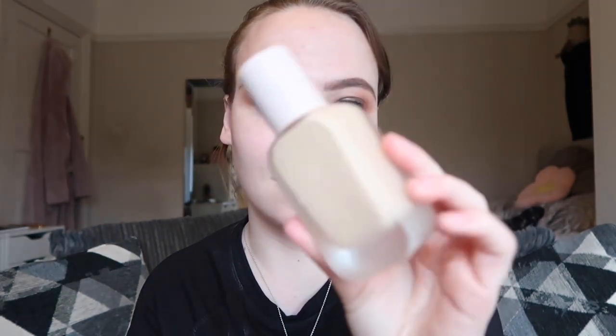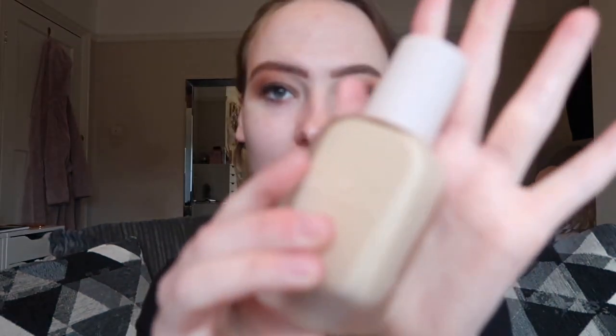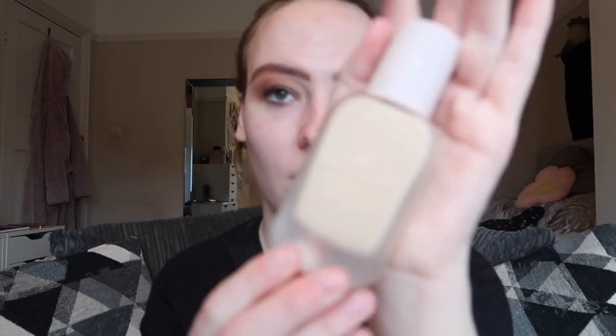For my foundation, I have actually got a new foundation to try, and this is the HMB Cosmetics foundation. I haven't used this yet, so I'm really excited to see what this brand is all about. It's a silky matte weightless foundation, so I'm really excited to see. I don't really use matte foundations, I'm more of a liquid foundation. I'm going to be using the Kohn Mana Marshmallow Sponge because these are the best sponges.